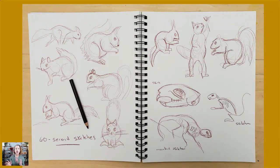Now, these are from photographs that are in the slideshow later on, but I did make myself practice going just 60 seconds each. And you can kind of see that as I went, this was my first one, and I got more confident and bold by this one. And then I practiced sketching these skeletons too. So the more you practice, the better you're going to get at both your hand-eye coordination and really imagining that skeletal structure under all the lumps and bumps of the live organism.